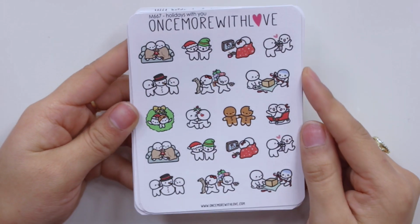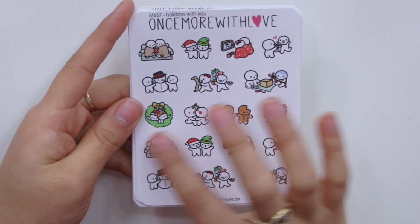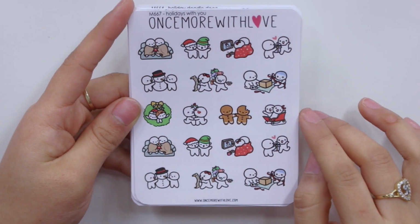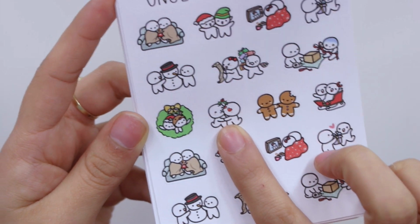Isn't this sheet just the cutest sheet you've ever seen? I'm glad there's two of those. Oh, there's actually, that's cute. The mistletoe. Guys, the mistletoe. That's so cute. Okay, that's my order from Once More With Love.